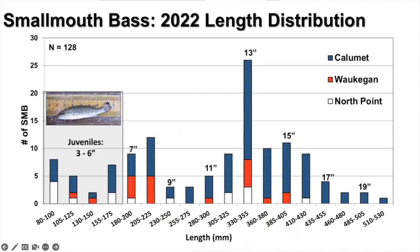And this is a length frequency distribution for the smallmouth bass in our 2022 sample, and a good range of fish out there from 3 to about 20 inches. We kind of break it down. You can see here we have a number of juveniles in the population. That's a good thing. That means there's natural reproduction going on out there. We like to see that.